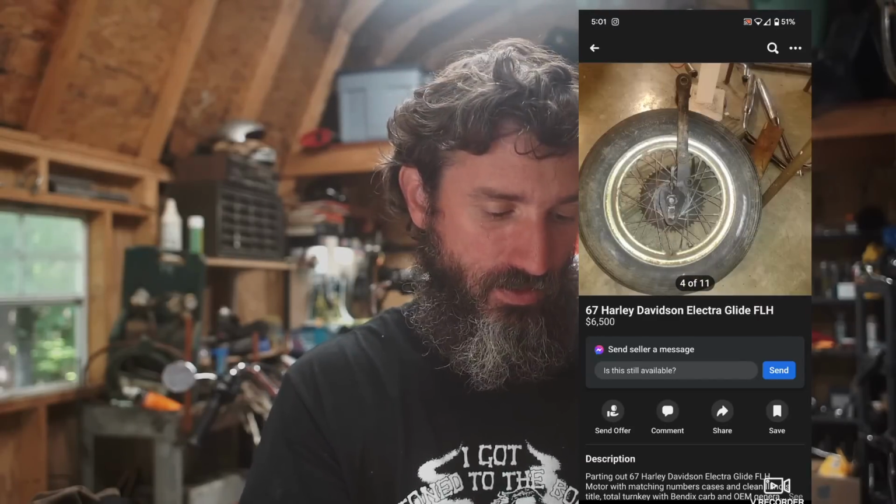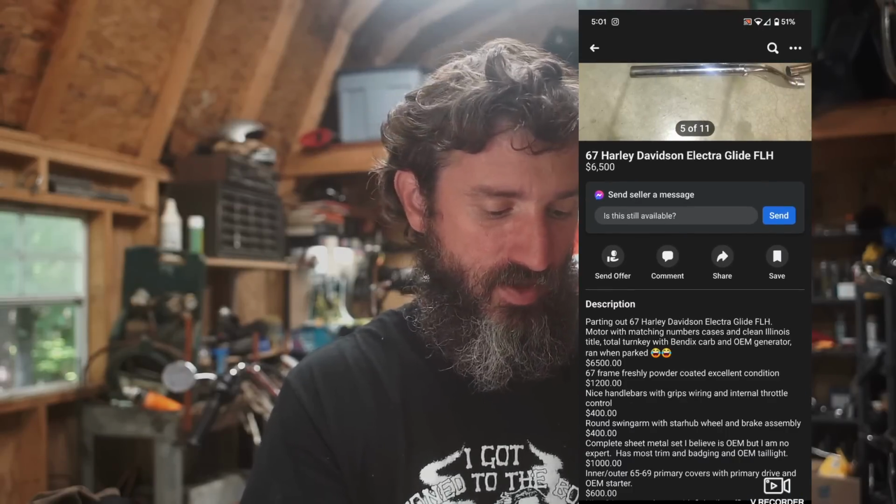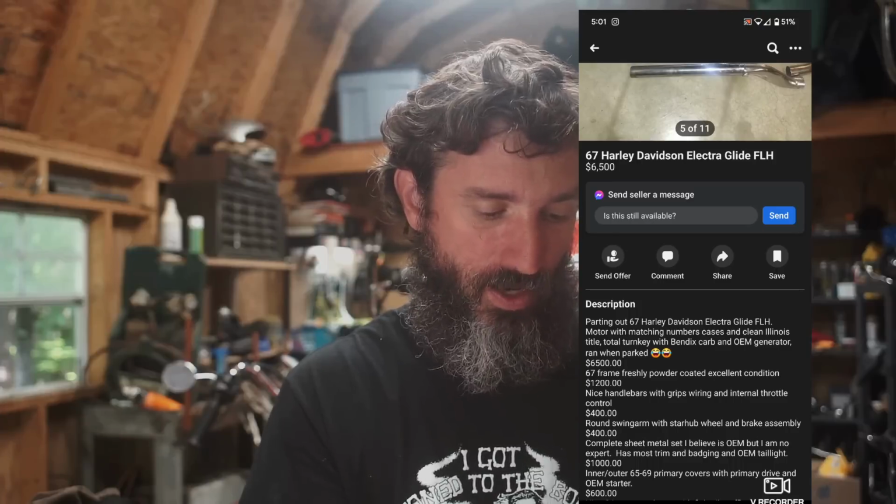Let's start with this right here. 1967 Harley Electroglide FLH. This looks like a basket case. Oh, this guy's parting out this bike. $6,500 looks like for the whole thing. Way overpriced to me.